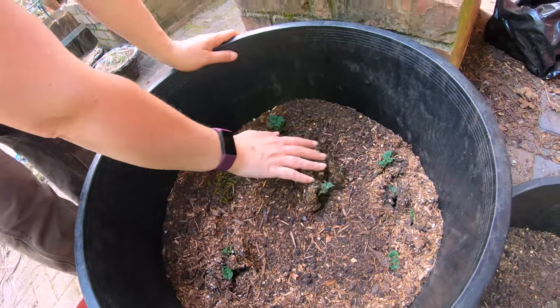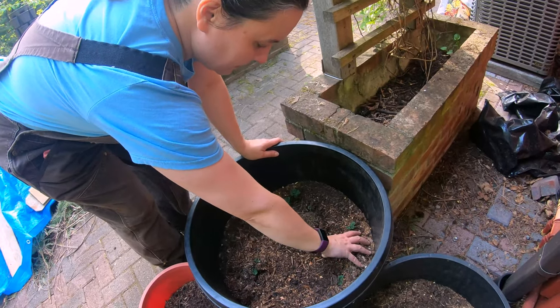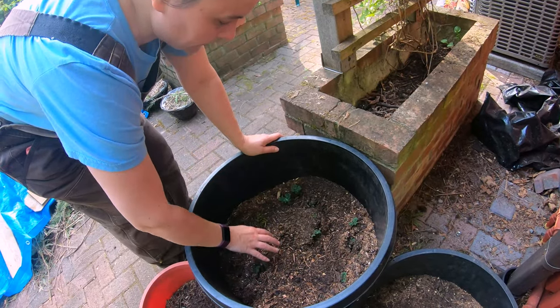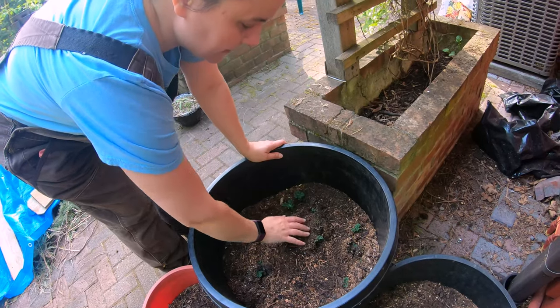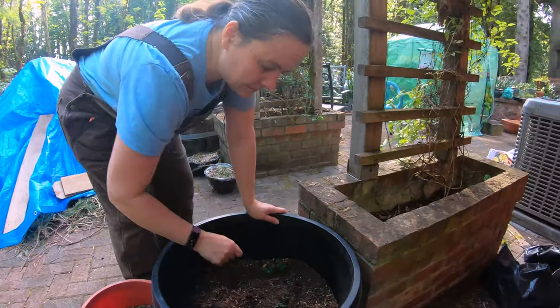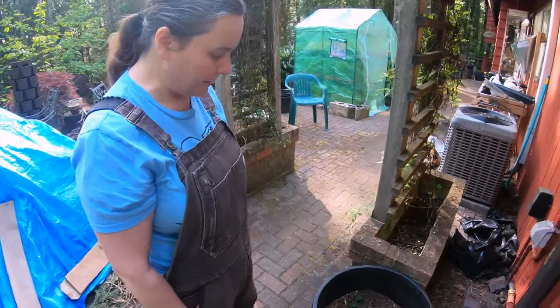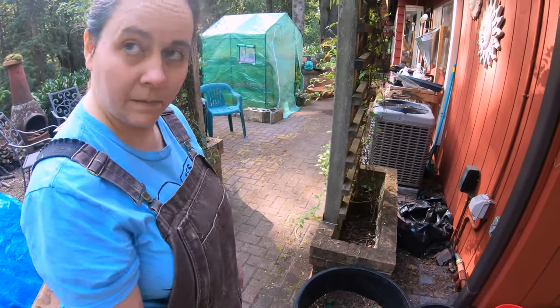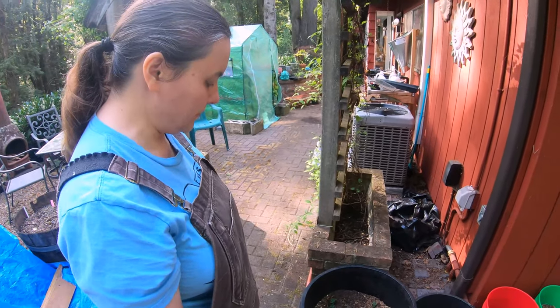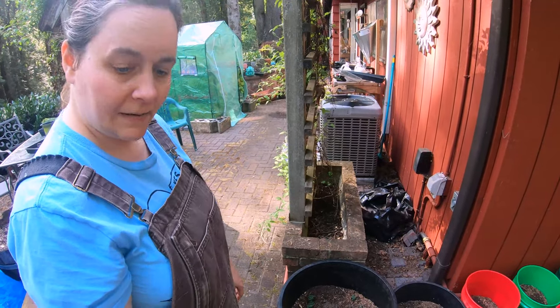When you plant, this would have been one potato, this would have been one potato, and this would have been one potato, but the number of eyes it has on it will sometimes lead to more sprouts. Those were pretty big potatoes for two of them. So there's lots of foliage coming up, which is nice.